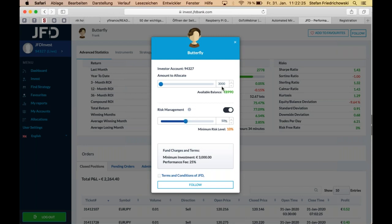If we would invest €3,000 into Butterfly and we had risk management at 50%, it would mean that if the strategy followed in my account would lose €1,500, even floating, then every trade would be closed and new trades would be opened. So that is quite good, that we have stop loss levels on strategy level. But on the other hand, you might remember Hyperion. If we would use a stop loss like 10%, since we always have lots of open trades, which might be in the minus, you would more or less automatically be stopped out.